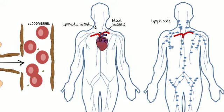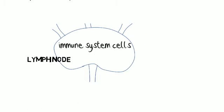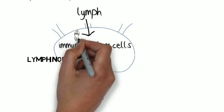Along the lymphatic ducts are lymph nodes, about 600 of them throughout the body. Lymph nodes are encapsulated clusters of immune system cells, usually smaller than a centimeter, through which lymph can drain. Having immune system cells in the lymph nodes is actually quite clever. This is because as lymph circulates, it can pick up bits of invading organisms and deliver them to the cells in lymph nodes. The immune system cells in lymph nodes can then help mount a defense against the infection.